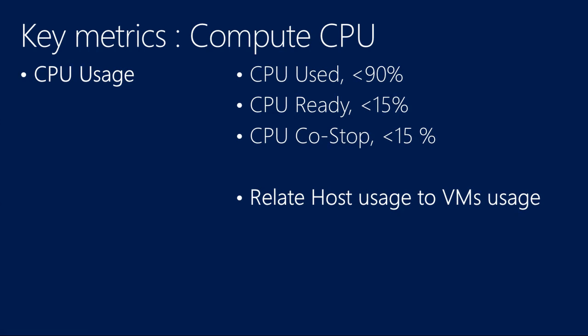Co-stop is a related metric to ready. That's more for VMs with multiple cores. And the scheduler is telling you that it's really having trouble scheduling these multiple cores for a VM. Like I said, if you throw more cores at a VM, you can actually hurt the performance because the scheduler is struggling to keep up with that. And again, whatever tool you choose, make sure you can monitor at the host and the VM level and grab host metrics and drill down into the VMs that are running on that host. It's essential to have that map, those relationships.